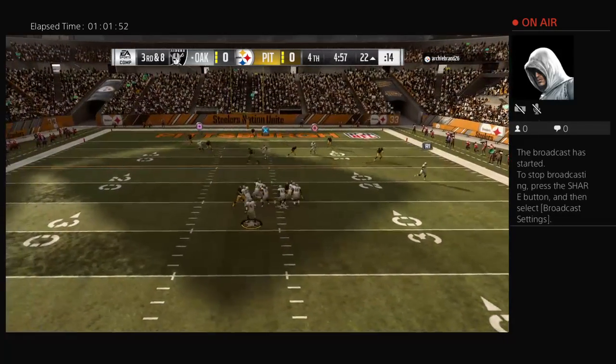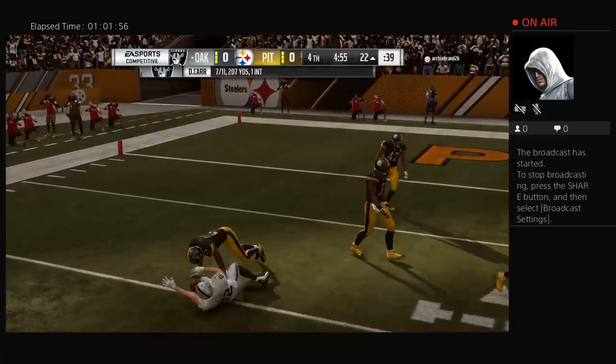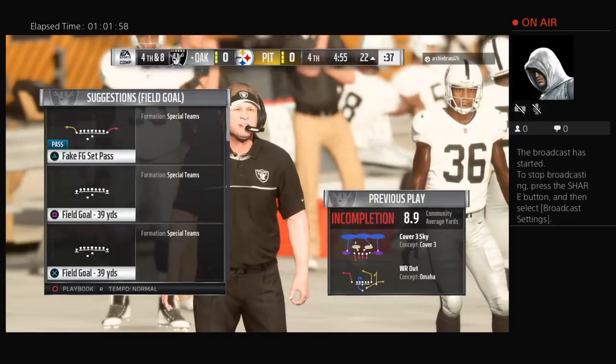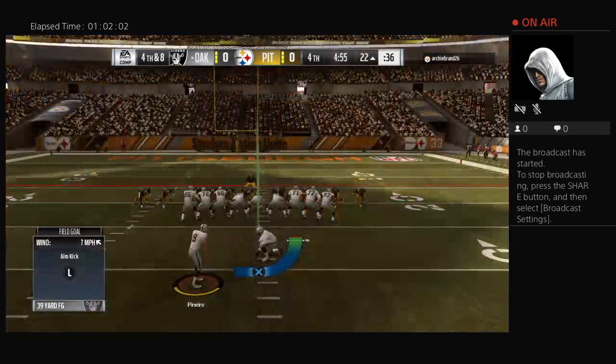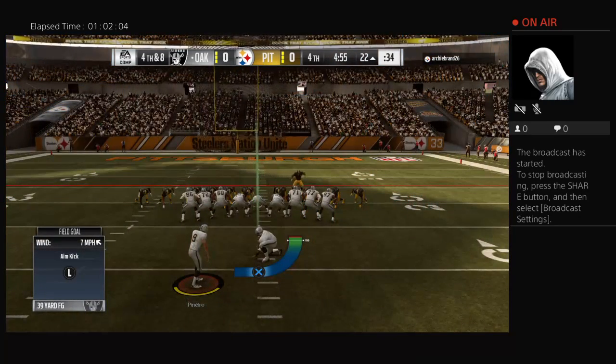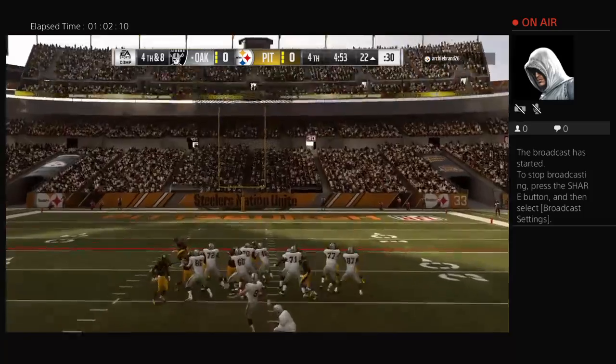Carr now to throw. And he couldn't hang on to it through the contact. Incomplete. That's a good job there creating the contact to force the incompletion. And now since it's 4th down, that should set up a field goal situation. And a nice sigh of relief defensively to be able to hold them to 3.